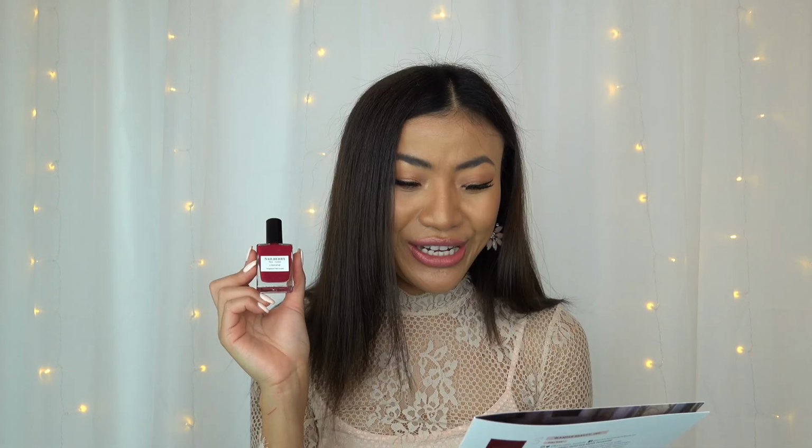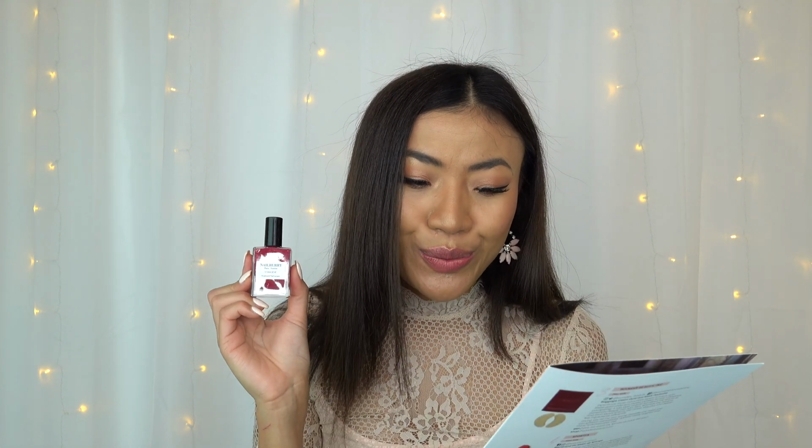And according to the product leaflet, it says, no look would be complete this December without festive inspired fingernails. Cool, confident, and with a dash of old school glamour, the vibrant hue of this dark red pink strawberry jam nail polish is a sublime choice.